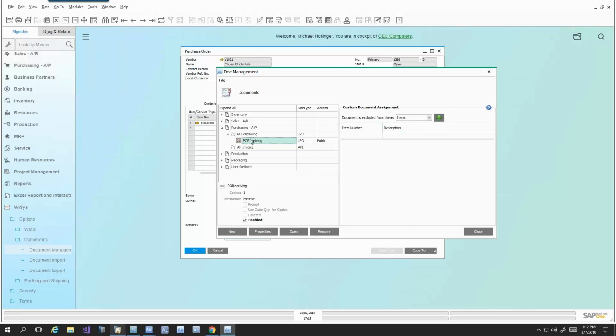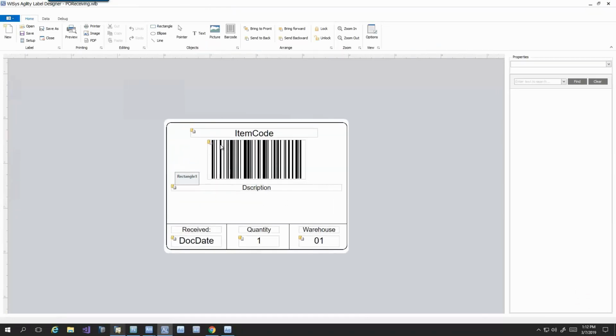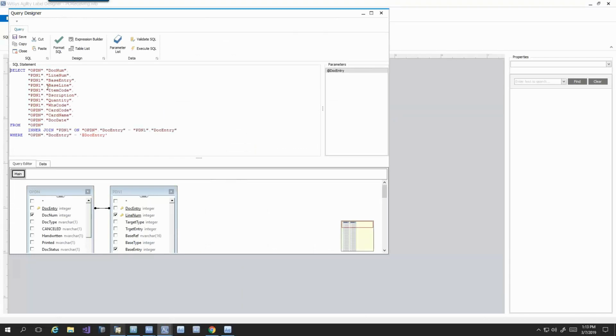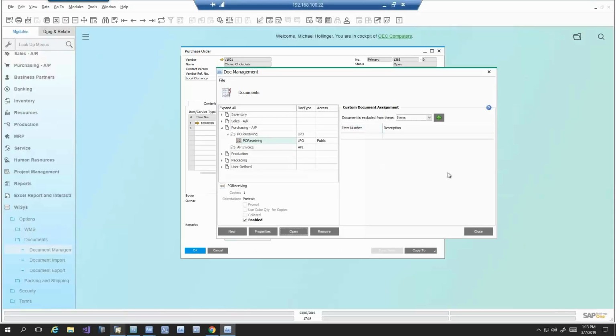If I click on the PO receiving label here, I can open it up, and it opens right into our label designer. So I can make changes to it right here in place. This is the simple label designer. I can add text fields, pictures, barcodes, and move them around wherever you want. I go in here and build my SQL query. Once I design my SQL query, I just assign these columns back to whatever field I want on the actual label. It's pretty straightforward and simple. It's exactly what you need, no more, no less.